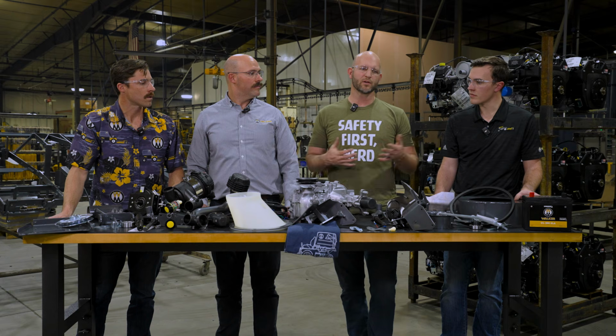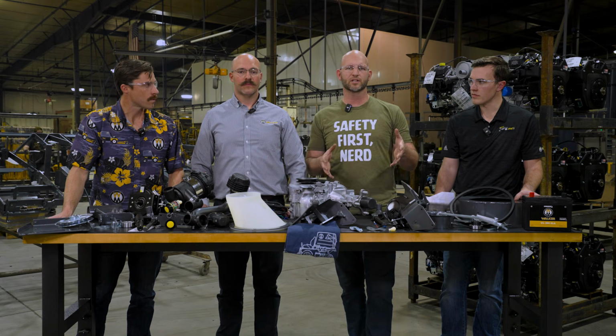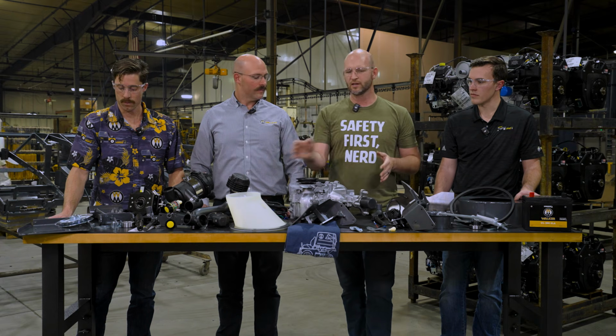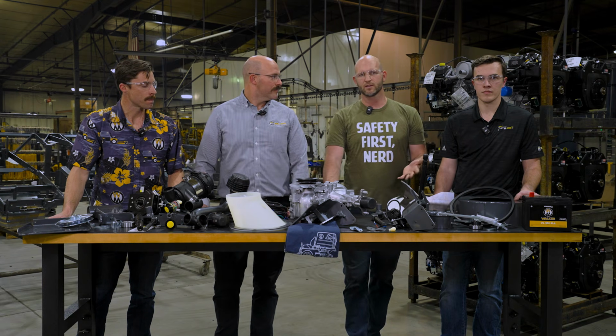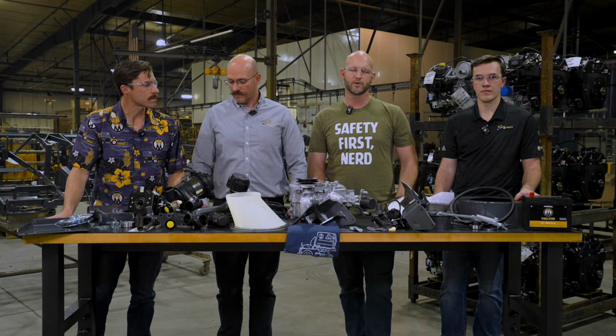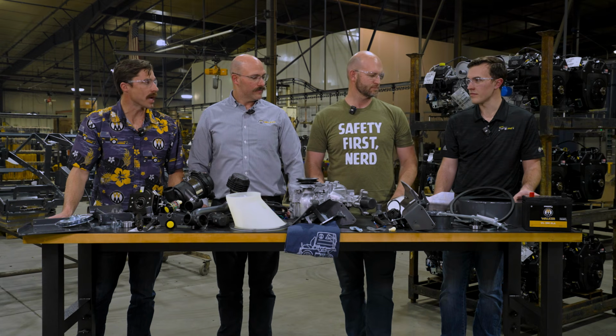On the Model C, we wanted to incorporate this. The configuration of the C is different, so the pre-cleaner is on the operator's left-hand side, which is a little bit different, but the key thing is that we're drawing air from a very clean part of the machine. Yep, that's mine. I like it.